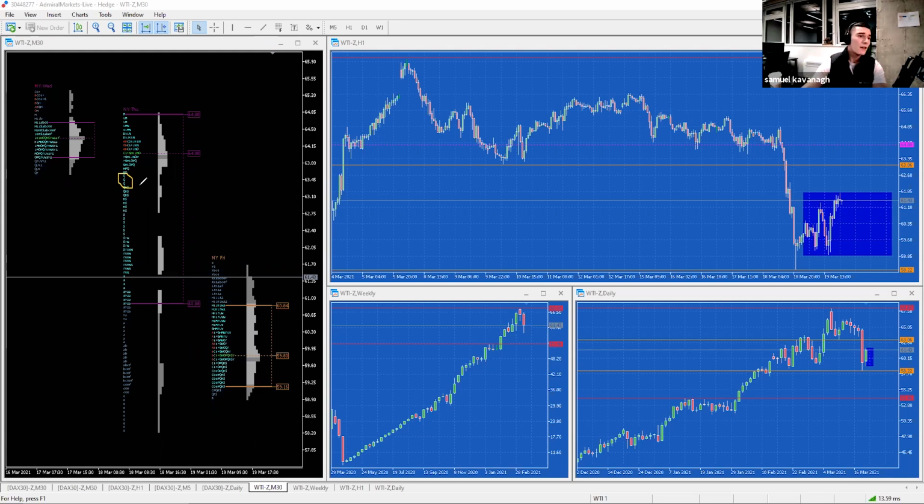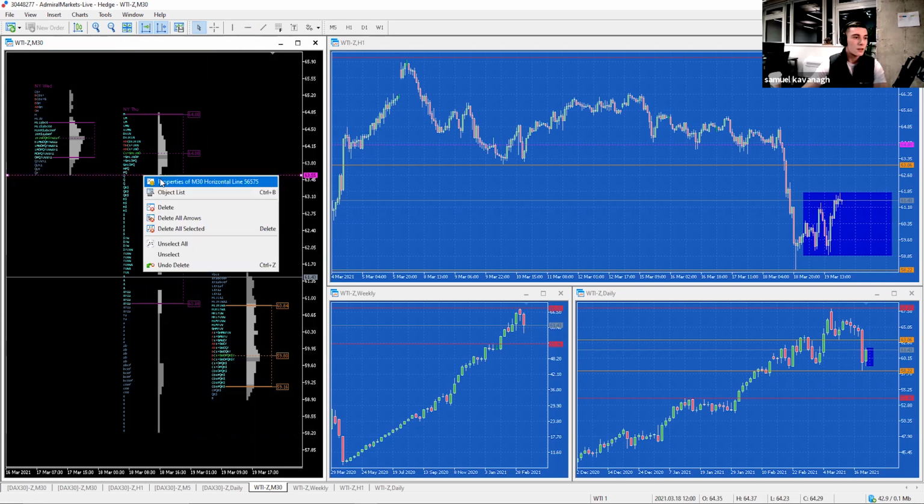That shows that effectively, the market's opened up here and the sellers have pushed it down. The buyers have not been able to trade in these kind of areas where you see these single prints. The market's not spent a lot of time there. It's just got slammed straight down through there. So that's a bit of an interesting area to me.